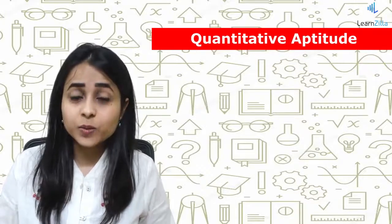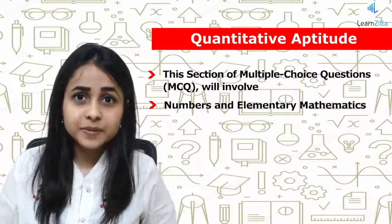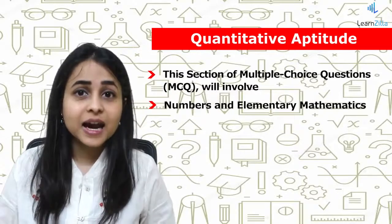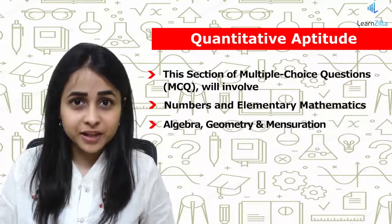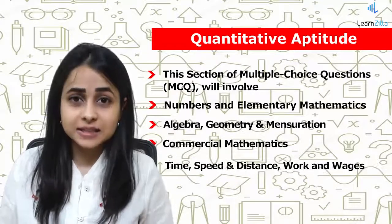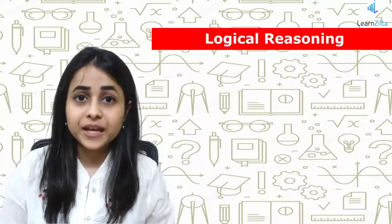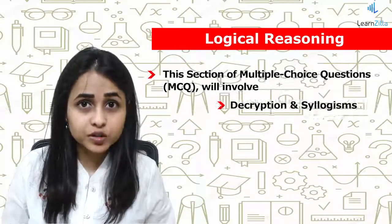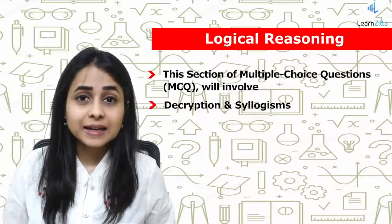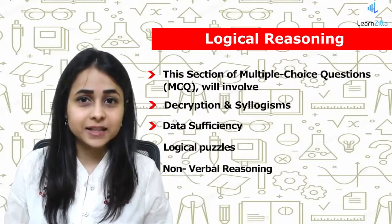In this section, we have the following subjects and subtopics covered: number system, elementary mathematics, algebra, geometry and mensuration, commercial mathematics, speed, time and distance, work and wages, and clocks and calendars. Now let's move on to logical reasoning. This section involves decryption, syllogism, data sufficiency, logical puzzles, and non-verbal reasoning.